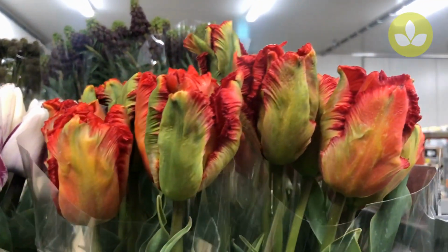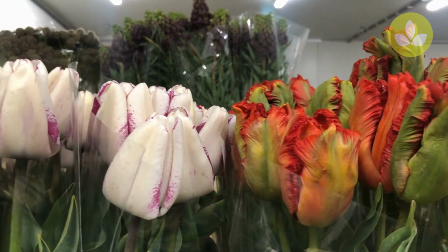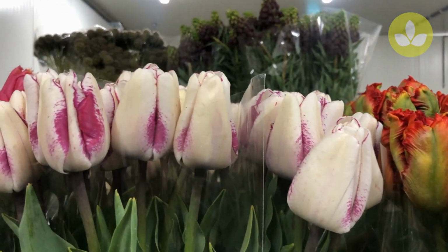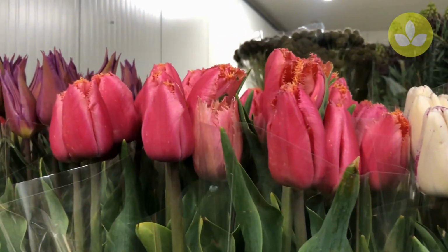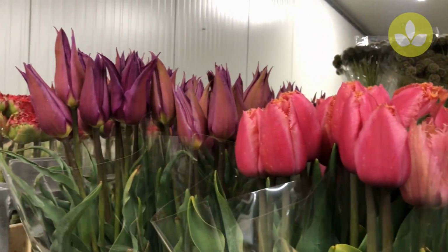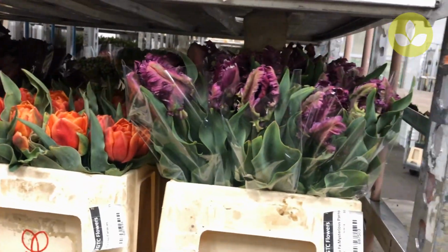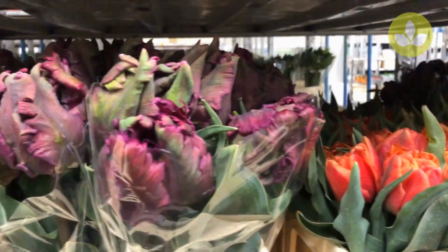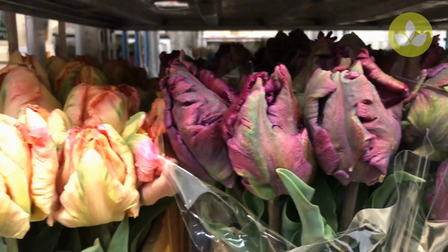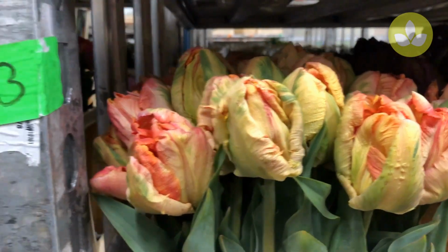We have today for you some beautiful outdoor grown biological tulips from the market in Aalsmeer. They're only available for a very short period of time, only 2 weeks. So don't hesitate to buy them, of course. They come with 120 in a box, and it's a free mix. You cannot pick and choose varieties. That's not possible. It's a grower's mix. But you will be amazed by the quality that we're gonna send to you.